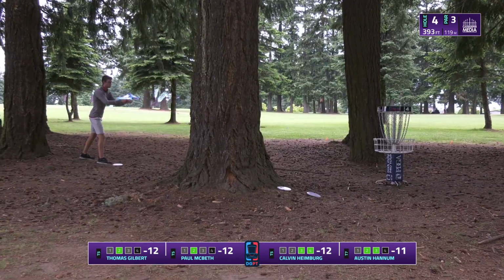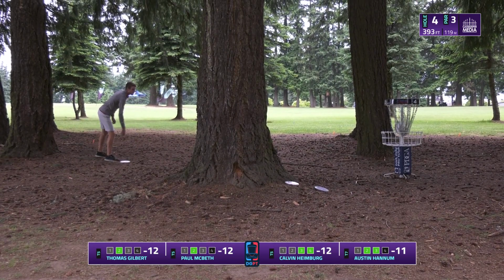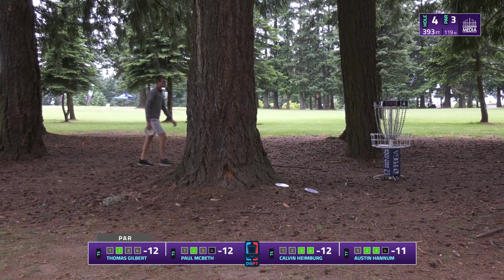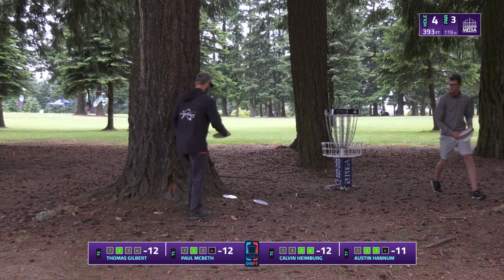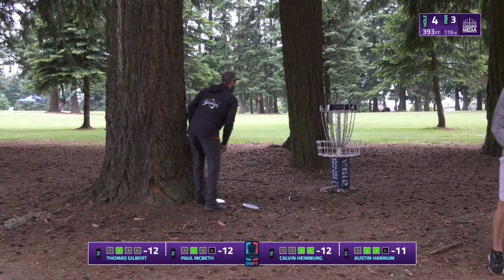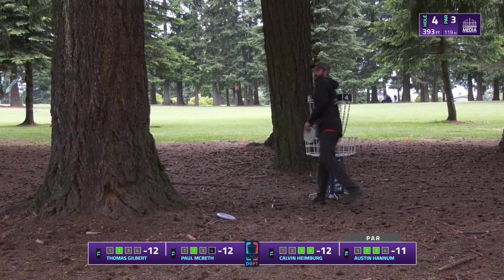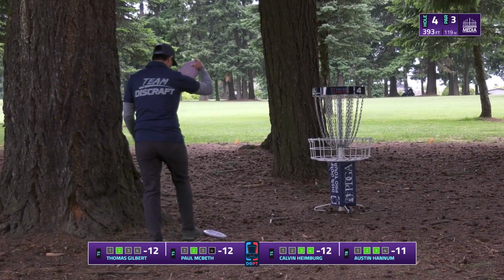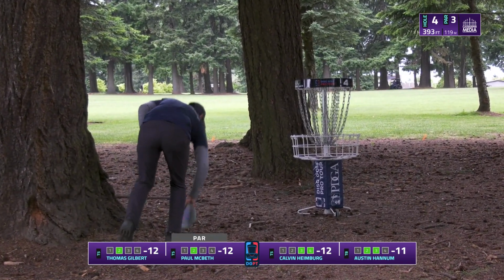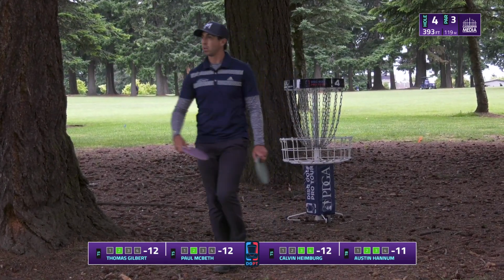He has one of the more unique trajectories on his putt. Almost looks like it's levitating when it comes out of his hand. Yeah, one of the few players that doesn't really use his legs at all. Nope. I've grilled him a little bit about it, and it's all about that last minute popping the disc up to get that nose down. He's doing all the work with his wrist and with his hand.